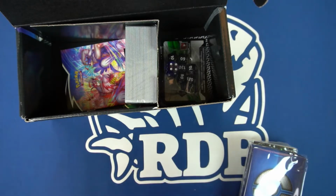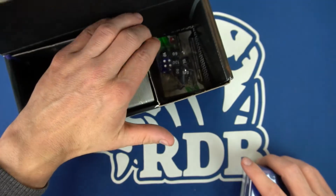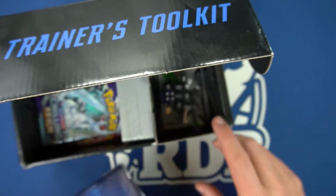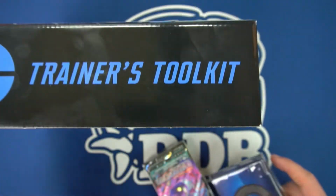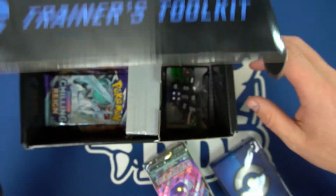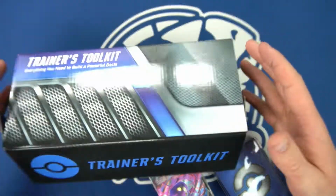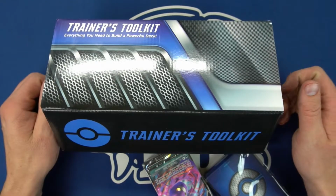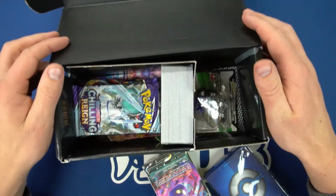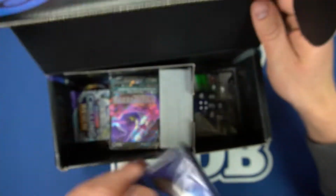So this is what's called the Trainer's Kit 2021, and there are plenty of these available, and the cost is 20 bucks. I haven't been showcasing these for a while because these were going for dirt cheap. I actually bought them for this price from distributors, and I made the mistake of ordering. I thought I was ordering single boxes, and I was ordering cases of them.